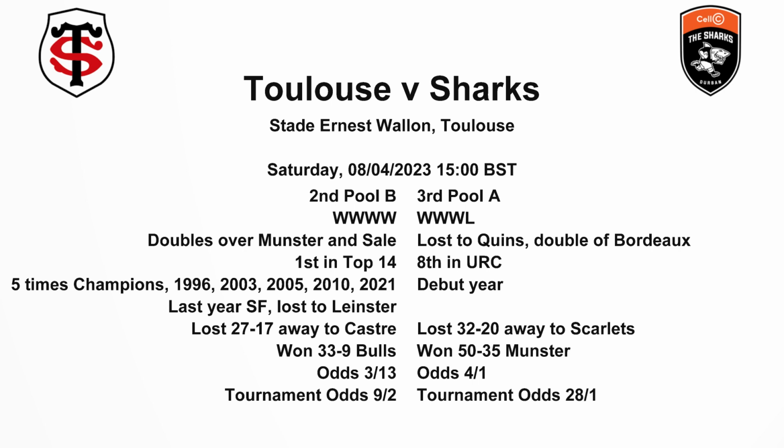Odds for the game, Toulouse are 13-3 on. Sharks are 4-1. Tournament odds, 9-2 for Toulouse. And Sharks, a bit of an outsider at 28-1. So again, everything seems to be pointing to a home victory in this one. Toulouse have the tournament experience, home advantage, and just that fantastic team as well. But I expect Sharks to make a fight of this one.